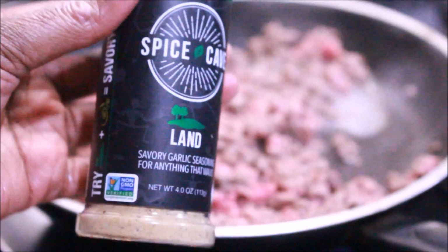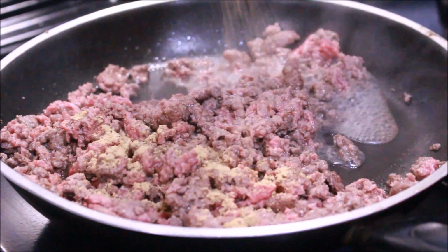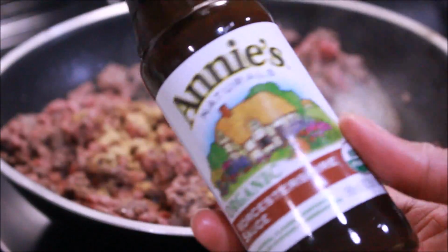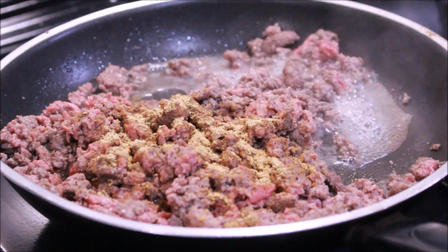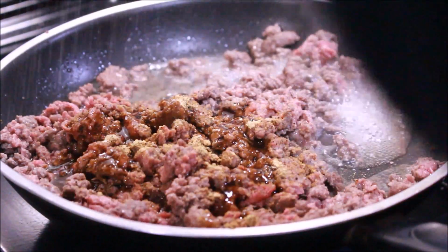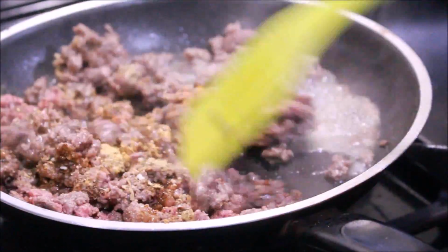So to season it, I'm going to use some of the land garlic. You guys know I'm a garlicaholic. Again, I'm going to use some of the land seasoning. I'm also going to add some of this Worcestershire sauce. It's organic, all natural Worcestershire sauce. I got it off of Thrive as well at discounted price. You guys know how much Worcestershire sauce costs, especially good quality. It's expensive. I'm also going to add some pink Himalayan sea salt, black pepper, and a little bit of Flavor God's all-purpose seasoning. And we're good to go with this.